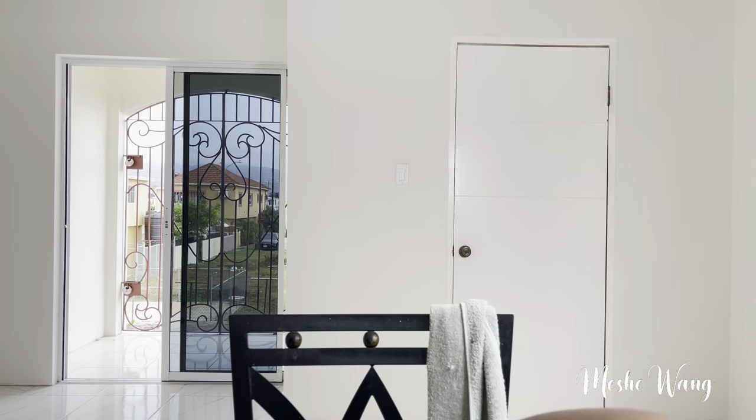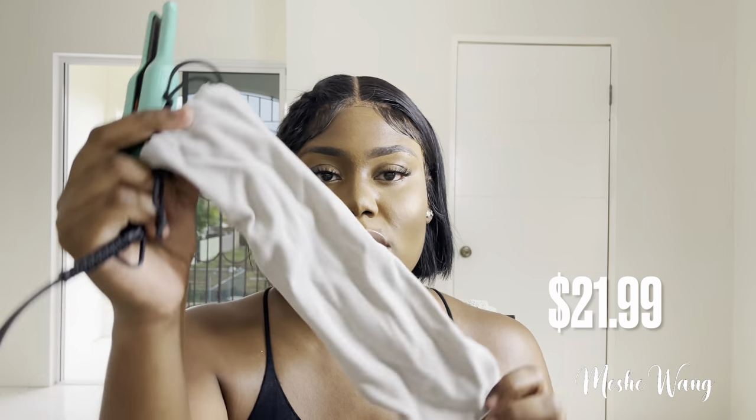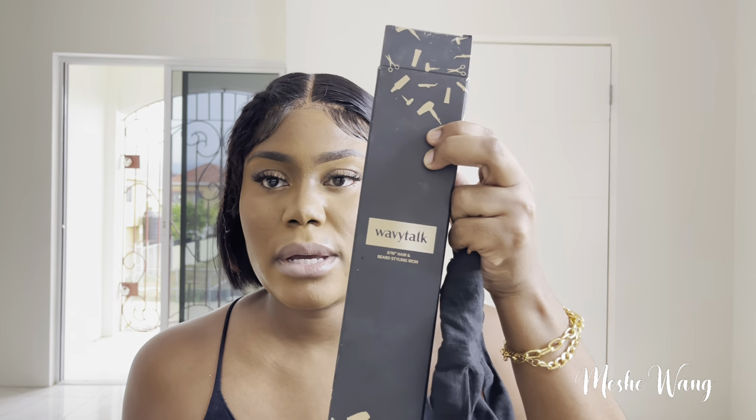I have two more things to show you guys. All right, so I got this Pixie flat iron. As you know guys, I have a Pixie. I am done in a Pixie now, and so I decided to get this flat iron. It comes in this bag and this is the box, okay? So it's Wavy Talk, that's a brand. And I think that this is a 1 inch or 1.5 inch flat iron.